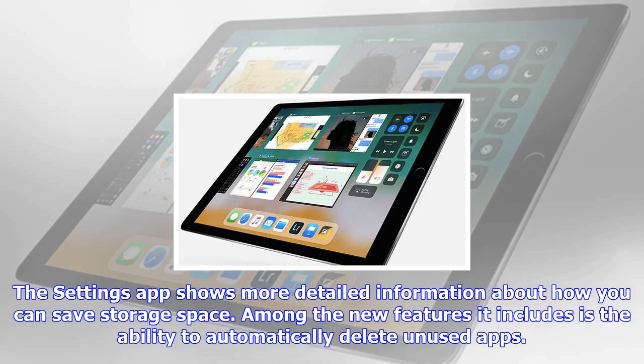iOS 11 is available now as a free update for the iPhone and iPad. You can download it in the Settings app.